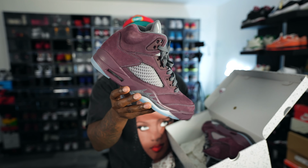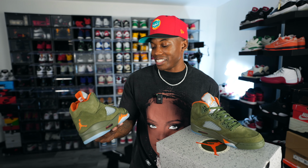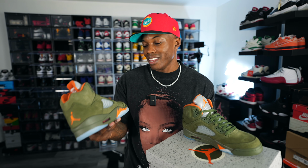And then speaking of more nostalgic Air Jordan 5s or classic colorways or OGs, whatever you want to call them, bro, these will be coming out this upcoming March. We have the olive Air Jordan 5s, and every time I come into the sneaker room, every time I show these on camera, bro, I'm literally just getting back into awe, you feel me? Like, they're so dope, man.